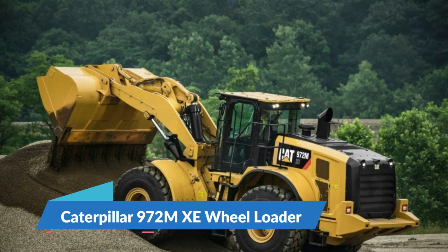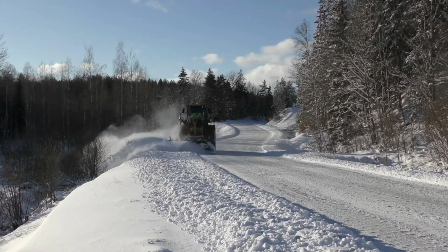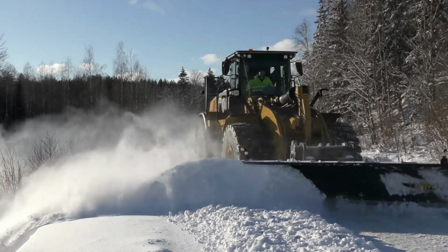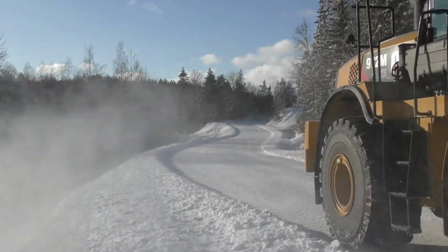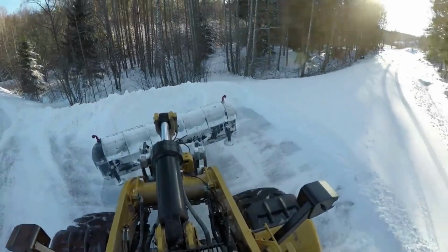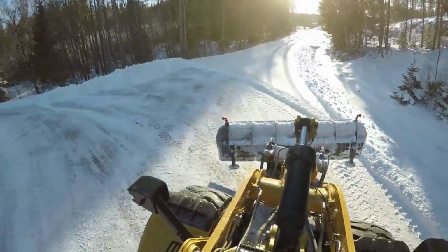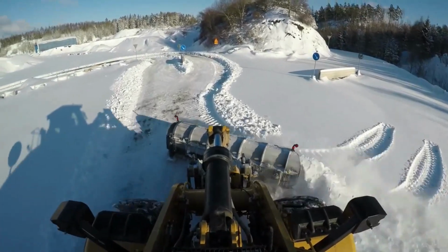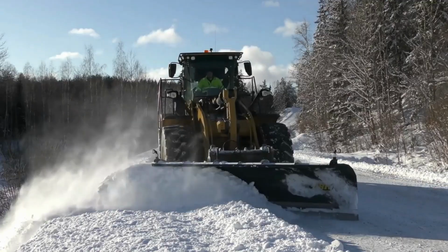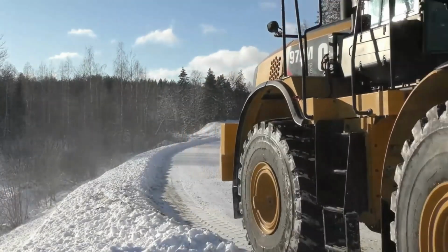17. Caterpillar 972M XE Wheel Loader. This machine fits seamlessly among your must-have equipment. With a reliable weight and loading capacity, it gives essential support for snow management and construction tasks around the resort. The Caterpillar 972M XE Wheel Loader provides reliable support in moving snow and materials with ease. Its versatility and efficiency make it a valuable asset for any resort looking to maintain top-notch facilities.